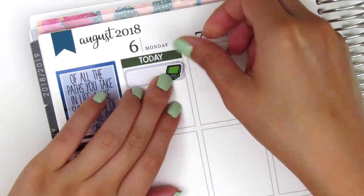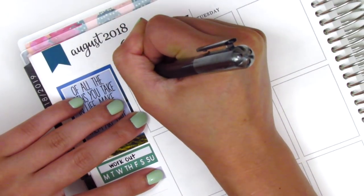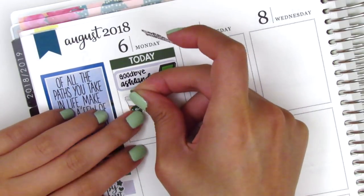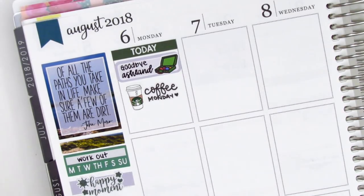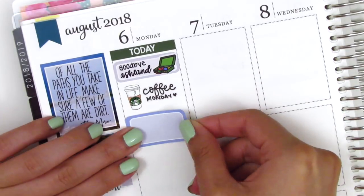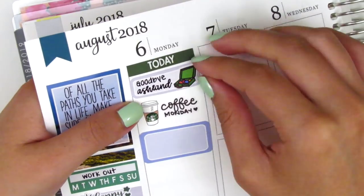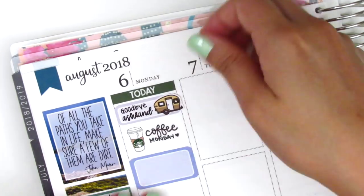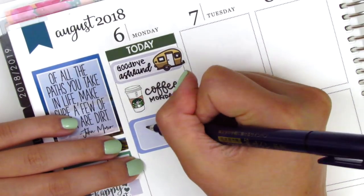Moving back to Monday, I originally put down the suitcase sticker from Once More With Love to mark that we were heading out of Ashland that morning. We had spent the night there and we were heading out for Crater Lake in the morning. And so underneath that, I had to get some coffee because I was super tired that morning. The coffee sticker is from Moonlight Paper Co. and then the Coffee Monday text sticker is from Paper and Milk. I put down a half box and then I think I found this little camper on the same Once More With Love travel sheet and it was so perfect because when we stayed in Ashland, our Airbnb was this camper that was in somebody's backyard.